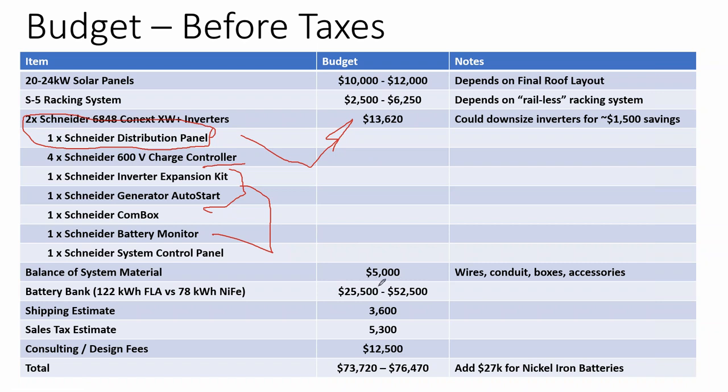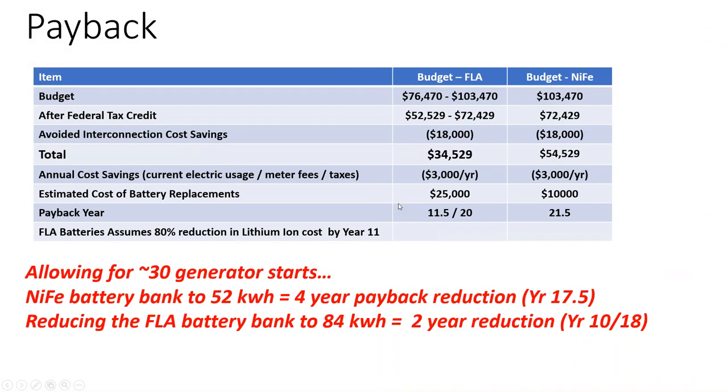Our quote came in under this. We spent about $22,000 on our battery bank. And so our all-in system cost came in to be about $75,000 in material for this customer to go off grid. He installed it himself, and he saved the cost of bringing power out to the property. And so he got his payback on his system.